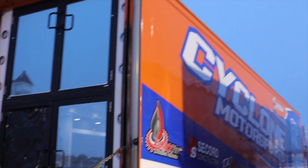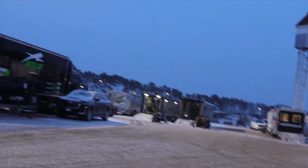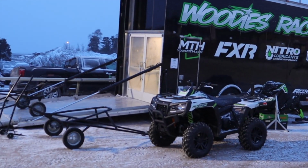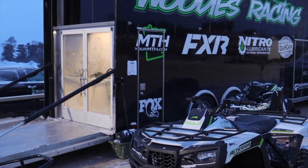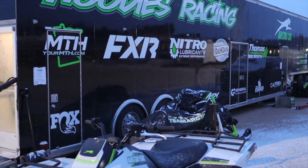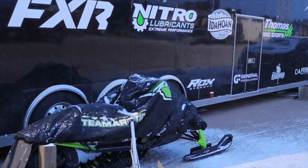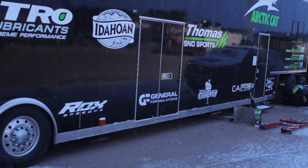This was interesting. This is Cyclone Motorsports. I believe they're out of Canada, and they run a 120 sled out of there. That semi's for them. Oh, and can't forget about Woody's Racing, of course, one of my favorite teams here from my hometown, Princeton, Minnesota. They, of course, have the 221 of Daniel Benham, and the Pro Light rider, the 115 of Trent Whitmer.